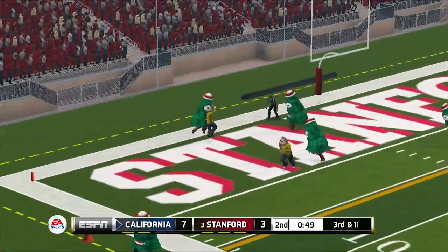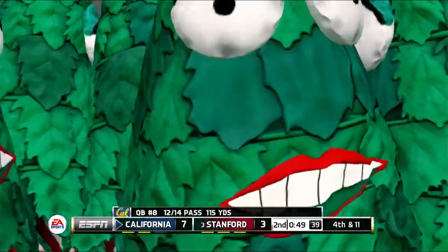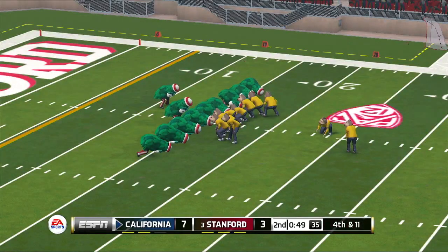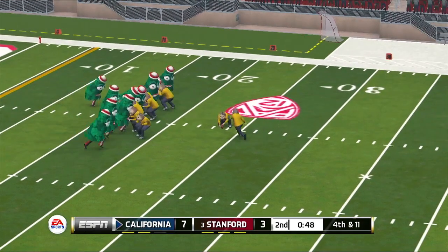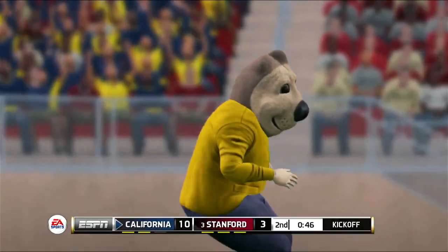With a quick throw. This one is incomplete. Nice job getting a hand on that one. Yeah, really good heads-up play there to get a hand on the football by the defense. So it's fourth down. So the field goal unit is on the field. They'll try for 3 points. Kicks away, and it's through the uprights.